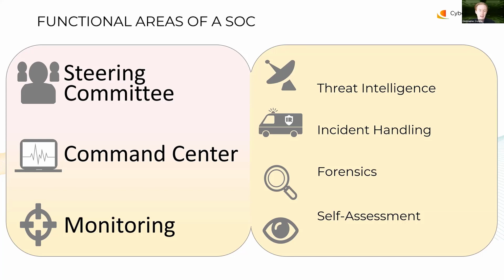I feel like most of these labels are self-evident, but the last thing I want to mention is the steering committee. The steering committee is comprised of, or should be comprised of, the people who I refer to as your constituents. These are the people who you're protecting. This becomes the official manner of interaction with your constituents. That steering committee becomes a bi-directional communication vehicle to say, here's how we're doing, here's what we're seeing, as well as for them to say, here's how we're doing.